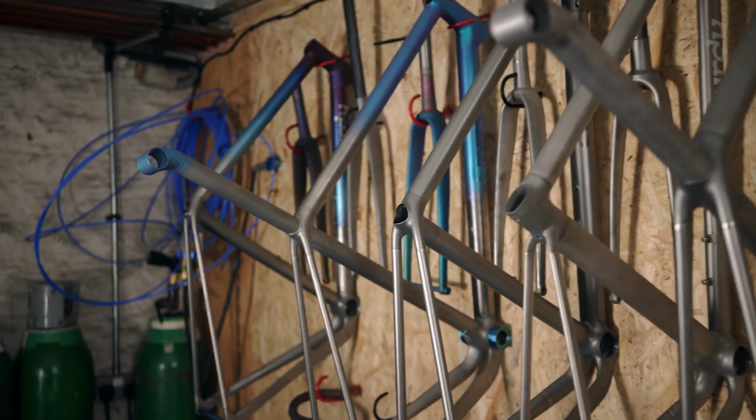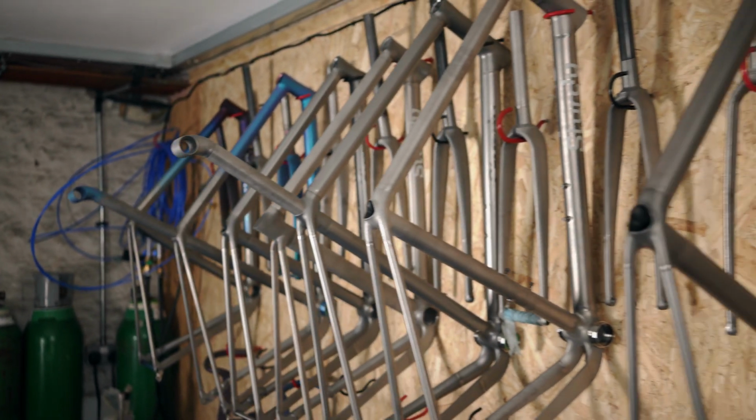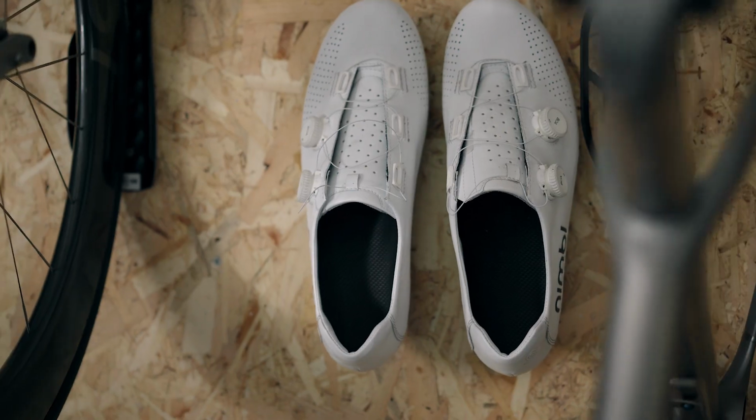And yeah, back in the early days of building frames, it was all me just messing around and building bikes for myself and riding them and racing them and trying to find out how I could tune something.